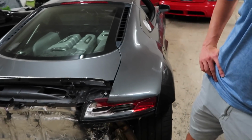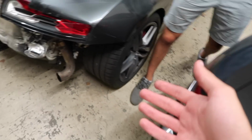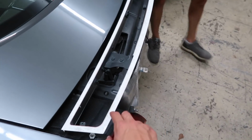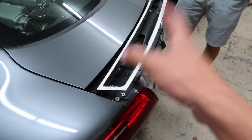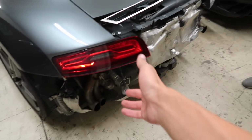Other mods could be wheels. You guys are always crazy about wheels. I really like these. These are fine. I think these look really good. Also on the horizon, definitely probably a carbon fiber spoiler wing would look really good, and it would replace the stock one that's already busted anyway. And then an exhaust for sure.